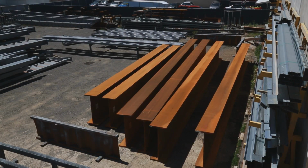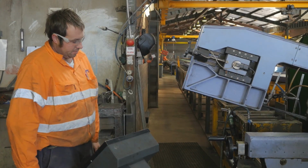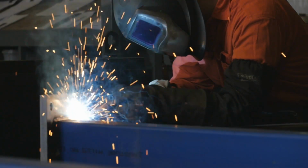I think the primary advantage that we have in that is the strength of our people. The Central West has a very good passion for their own people, and we find that all of our employees are very supportive of the company and they want to see us do well.